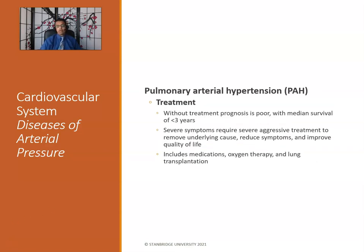Now, how do you treat pulmonary arterial hypertension? Without treatment, prognosis is poor, with median survival of less than 3 years. Severe symptoms require aggressive treatment to remove the underlying cause, reduce symptoms, and improve quality of life. Treatment includes medications, oxygen, and sometimes lung transplantation.